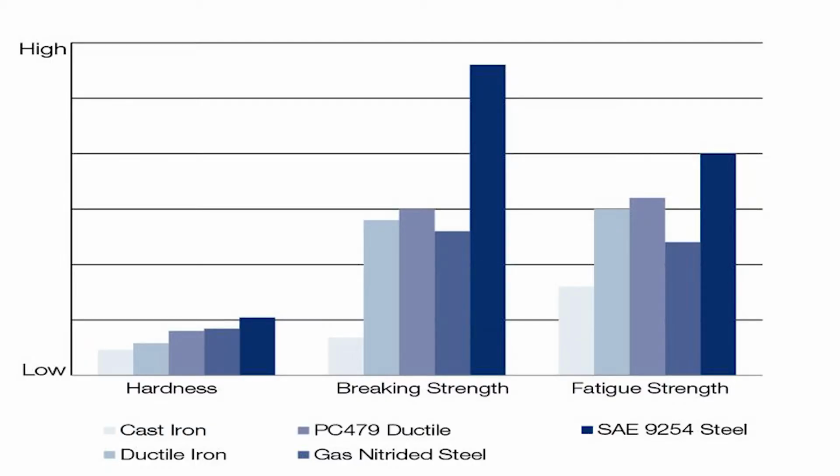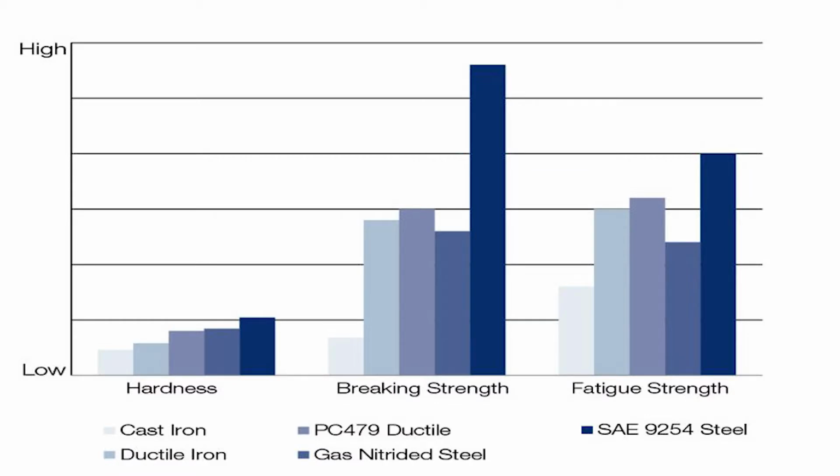Then we have this stuff called PC-479. That's hardened ductile. PC-479 was a hardened ductile ring, and it was pretty common in race engines, and it was relatively common in diesel engines 15, 20, 30 years ago. And then what we've really staked our wagon on in the aftermarket is SAE 9254.